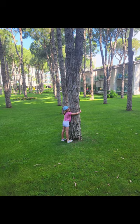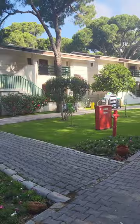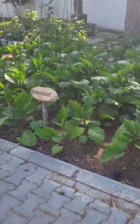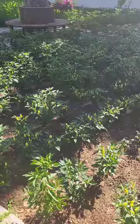This is the village area, so you can see the main building poking out up there, which we're in, and then this is the village rooms. And here, Isabella doesn't like the sound of the crows, here is the herb garden, which is really, really cool. We have lots of different herbs and vegetables that are grown here on site. There's aubergine, cabbages, and cucumbers over there, which all get used in the cooking and the food production here. So that is really lovely.